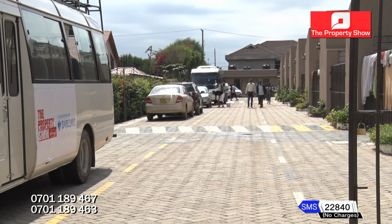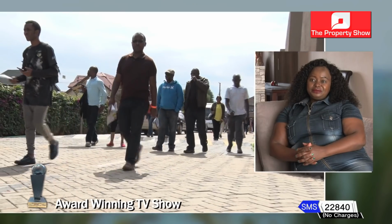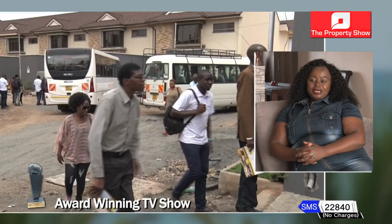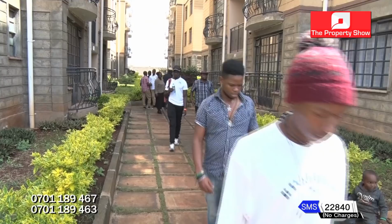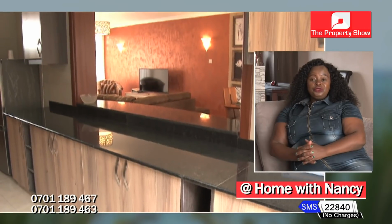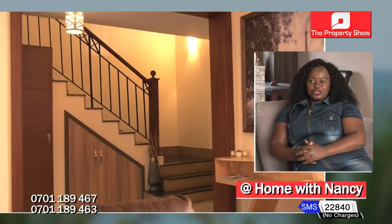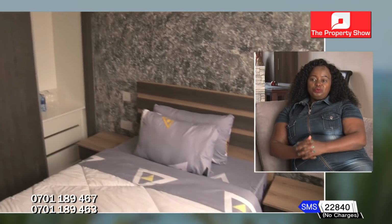I decided to come on board because I am an investor. I like investing, and mainly in property, because all I know is that when you buy a property, the price will never go down. So even if you want to invest so that you can sell in future, you'll always get the best price, or rather a good profit.